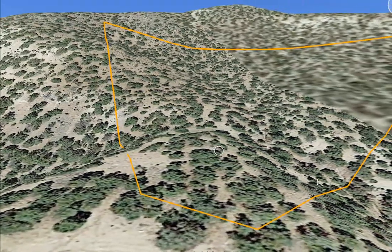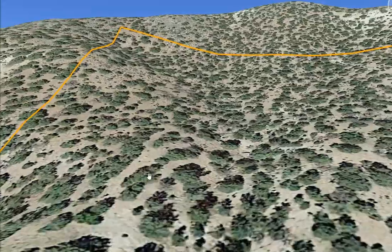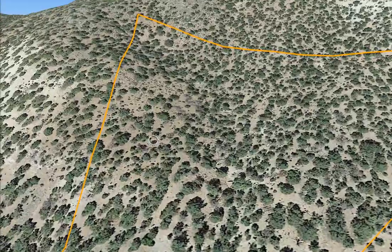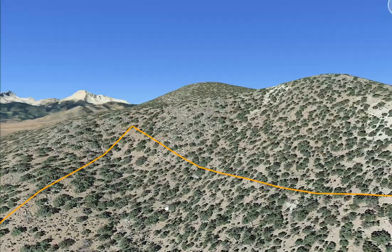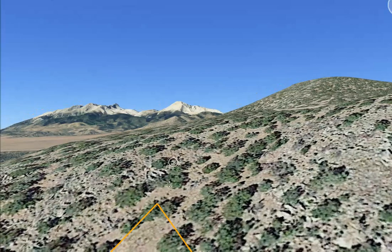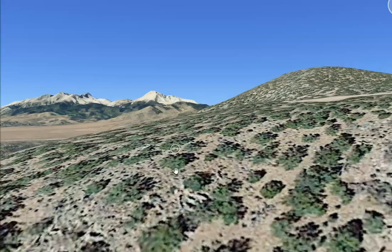And then down here, just heading on up the hill, some interesting texture and terrain. That could be interesting to hike on up that hill. Let's back out a little bit. And if you were to walk up to the edge of the property and maybe sneak up here to the top, you're still going to get an outstanding view of Mount Blanca. Nice property.